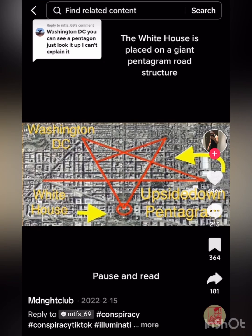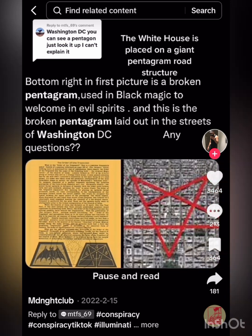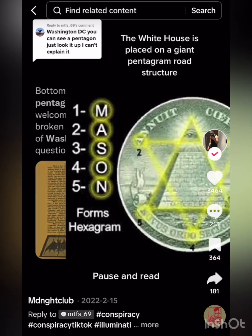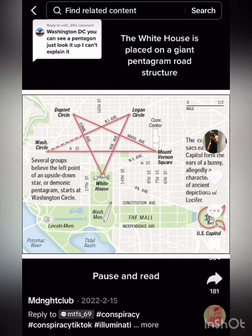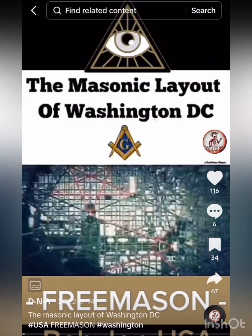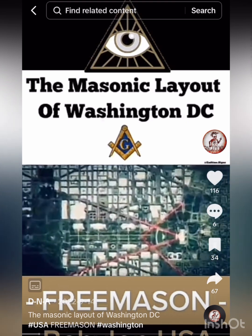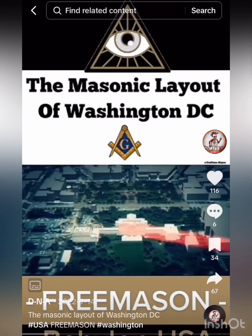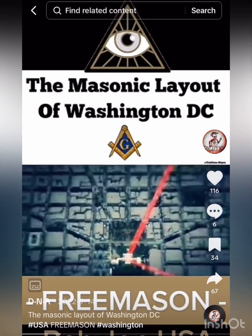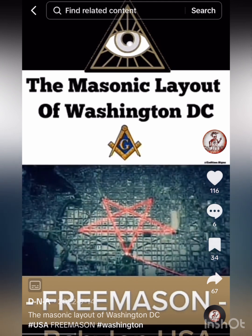The White House is placed on a giant pentagram road structure. The White House. So what is it, and where does it lead? First, the Masonic compass. This points to the White House. The White House is the base point on the pentagram. But that's not all.